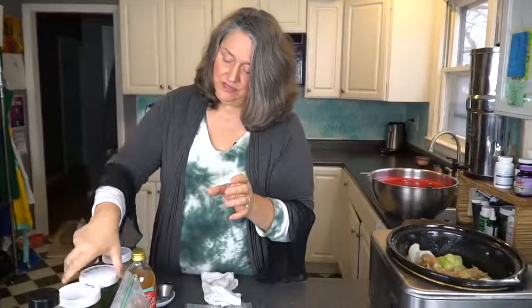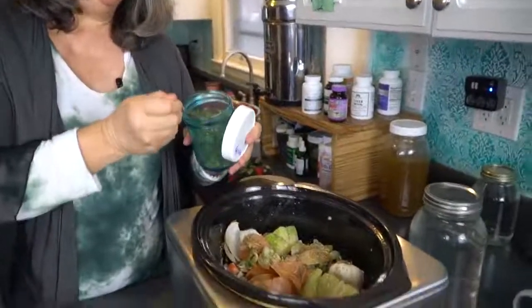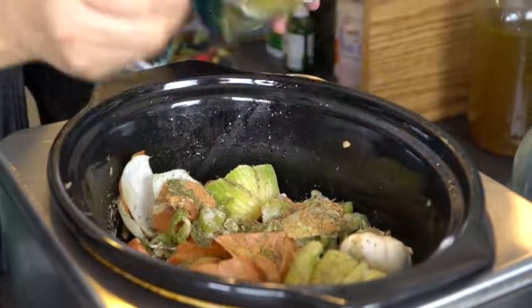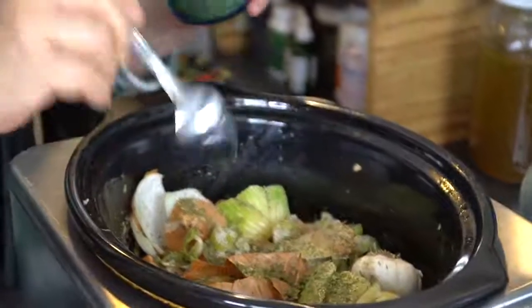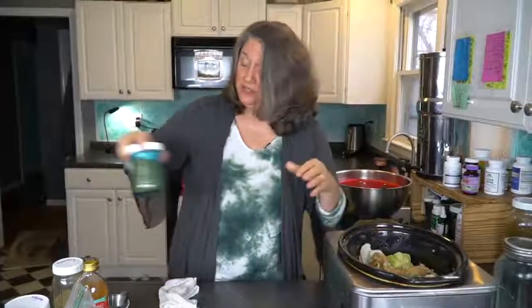And then parsley. I add parsley. You're getting potassium in your parsley. You're not really getting a lot of flavor from parsley. It's just minerals and nutrients. And it's a green. Parsley is a green, so anytime I can add greens, and all these herbs are actually a green.